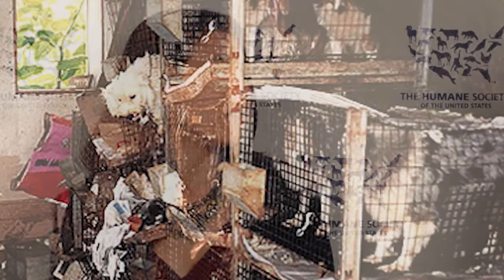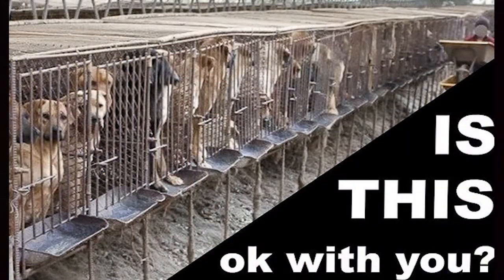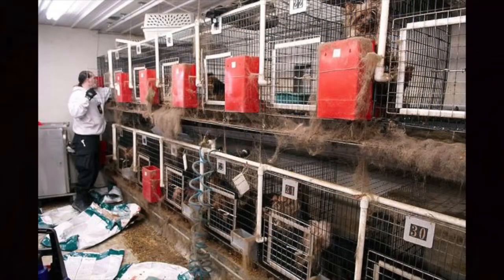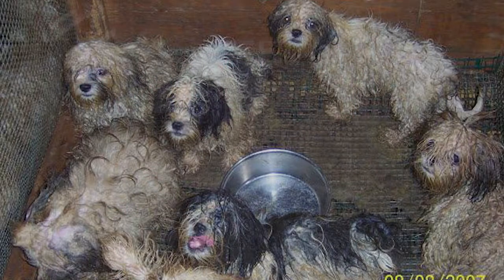What we do know from all of the consumer research we've done in our campaign is that when consumers become aware of the realities of puppy mills, what goes on in puppy mills, they are appalled by it, they don't want to support it. But unfortunately, the industry has become very savvy about duping consumers into believing that their dogs are all coming from these beautiful home environments when in fact they're coming from puppy mills. So tell me about some of the ways that they try to dupe the consumer.